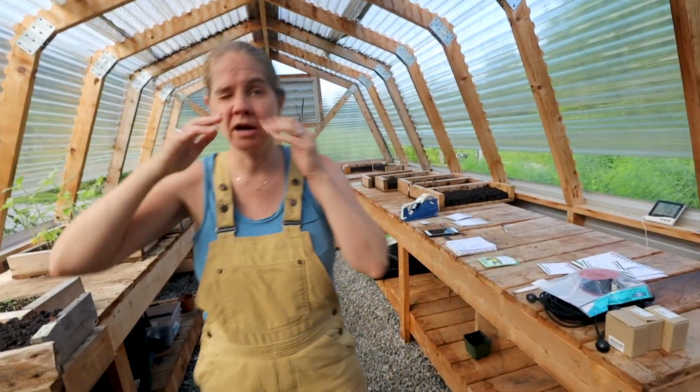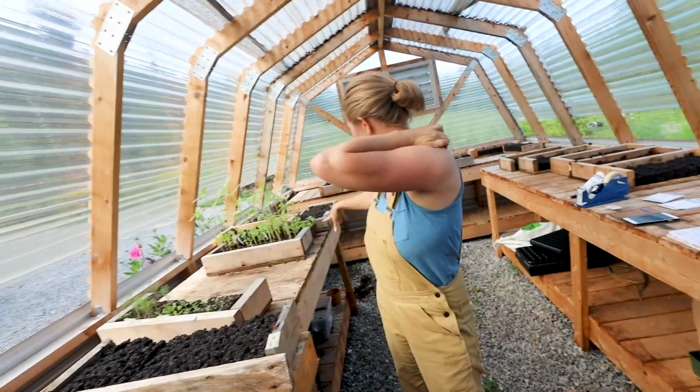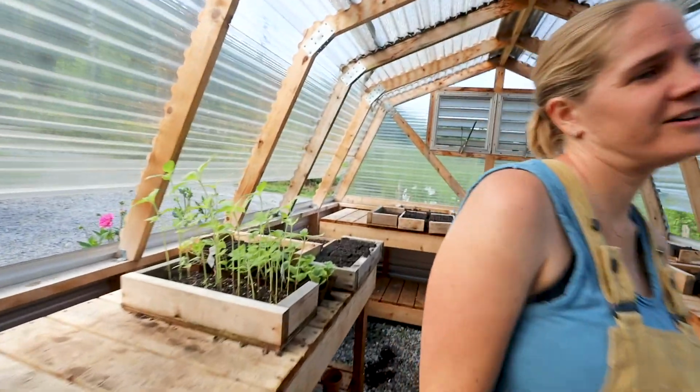Do you think we'll have enough wooden trays? I do, because there's actually a couple more up there too. All right. And then I can get rid of this stuff too. Oh, you can transplant. I think those sunflowers are ready.